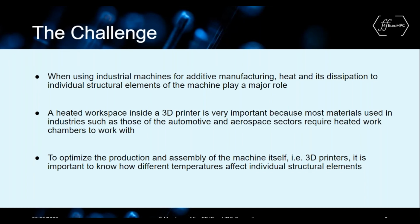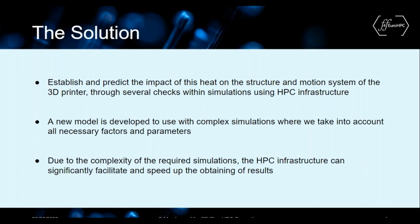So what we wanted to do is to optimize the production and the assembly of the machine by conducting simulations before the actual assembly of the machine itself. The solution that we wanted to use is to establish and predict the impact of this heat inside the machine on the structural elements. We wanted to predict how the propagation of the temperature inside the machine behaves through several checks within simulation using HPC.